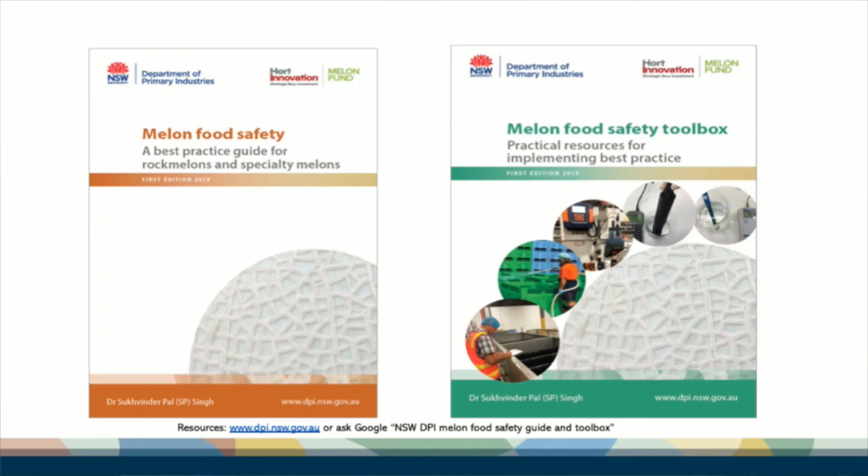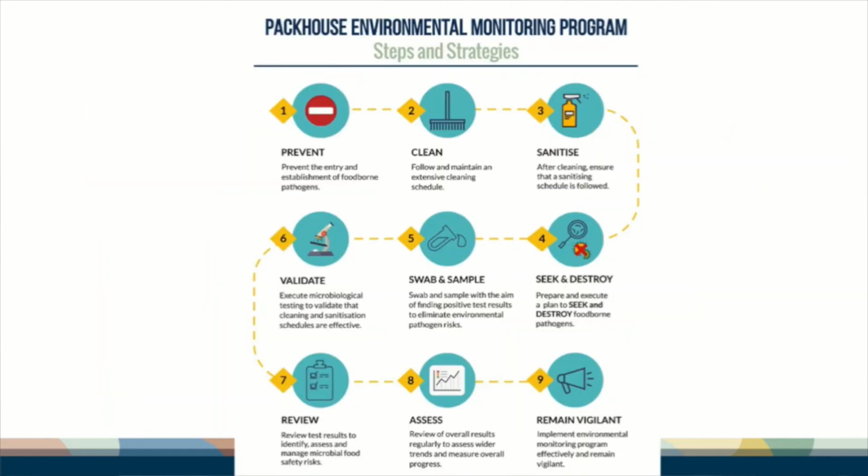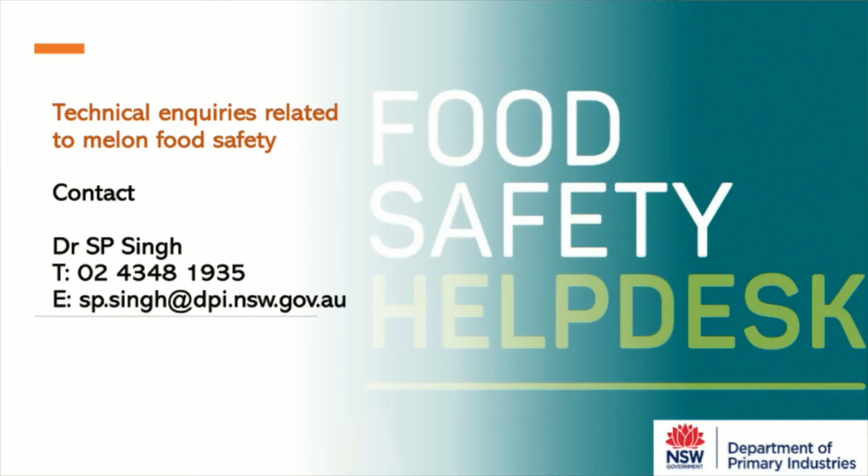One of the fact sheets that you will note in these resources is on Packhouse Environmental Monitoring Program, where we have listed the steps and strategies aimed to prevent the entry as well as establishment of the pathogen in a pack house. If you have any further questions or queries regarding the development of cleaning and sanitization schedules in your facility, or developing an environmental monitoring program, you can feel free to contact me as part of our food safety help desk service.